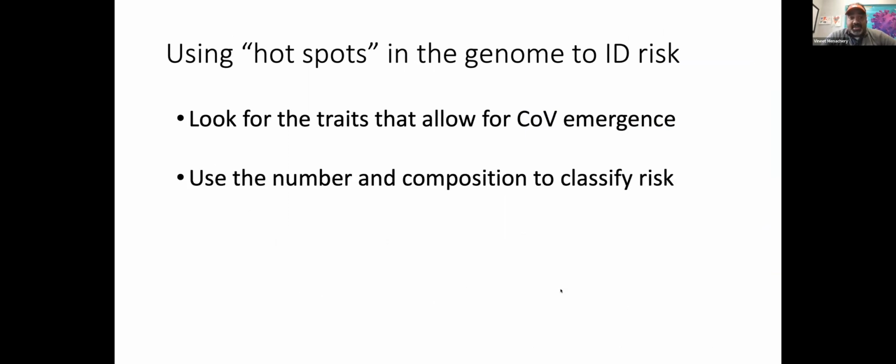So what are these traits? We want to use the number and the composition to then classify risk so that when a new strain is identified, we can quickly categorize, okay, this one has these traits, maybe has 5 out of 6, or maybe has the 3 most important ones, but that'll allow us to classify this compared to other strains that already exist, that we already have in our catalog.